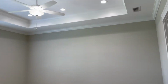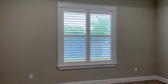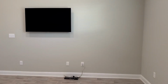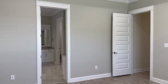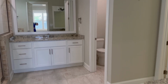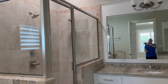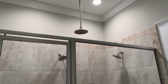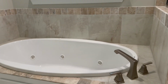Nice size primary bedroom, tray ceilings, beautiful natural light coming in, that nice large double window, and beautiful plantation shutters. We'll come into the primary. We'll come into the bathroom now. And got a nice stand-up shower here with not 1, not 2, but 3 shower heads. Gotta love that. Nice big, and then jetted tub.